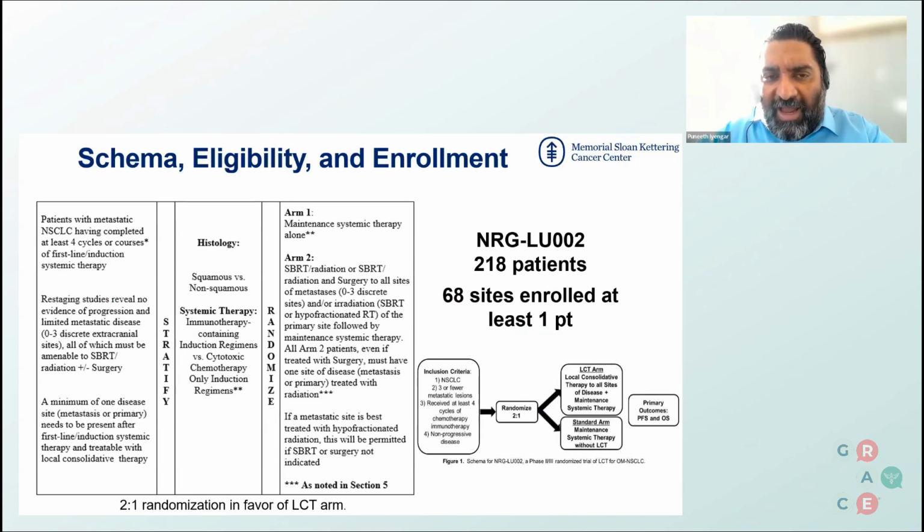Basically, just as a reminder of the basic premise of the study, we took non-small cell lung cancer patients who had advanced disease at diagnosis. Those patients then went on to receive at least 4 cycles or courses of systemic therapy. And if on repeat imaging, they were found to have 3 or fewer sites of metastatic disease beyond the brain, they were then randomized in a 2-to-1 fashion to radiation to all of those spots of residual metastatic disease, followed by continuing the systemic therapy, or they were randomized just to the systemic therapy, no radiation. And we were following these patients for progression-free survival and overall survival outcomes, okay?